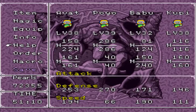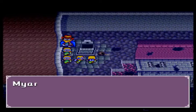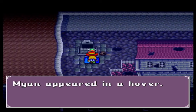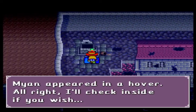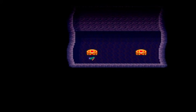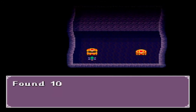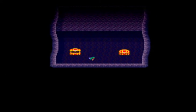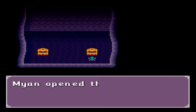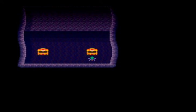I love that we have scuba gear. It appeared in a hover. All right, I'll check inside if you wish. Oh god, I'm dying from the water! This hover is not helping! I had opened the treasure chest. Found 10,000 pearls! That's enough to buy a house! And opened the treasure chest. Nice. That was some mayor's life savings right there.